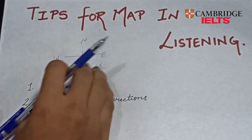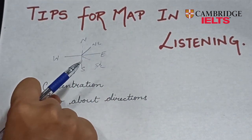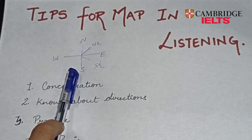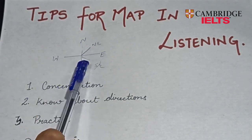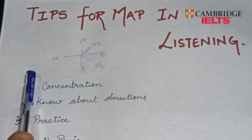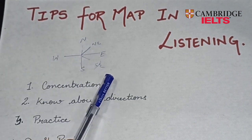So you must be aware of all these directions, then only you can tackle the situation of directions in the maps. Most of the students lose their marks because they are not aware of these directions. So beware of these directions so that you will not lose your marks.